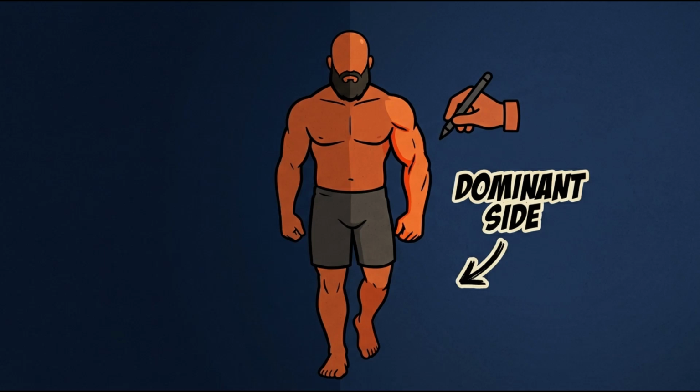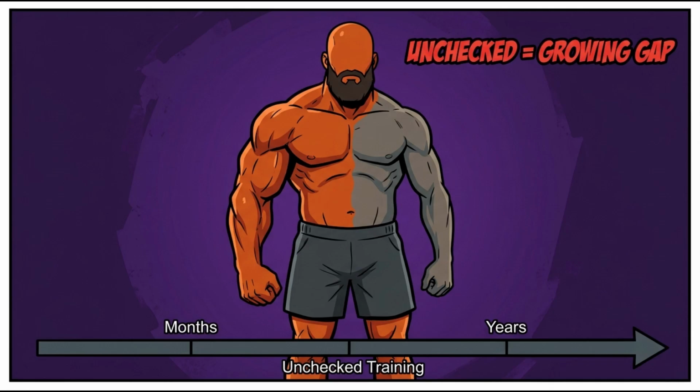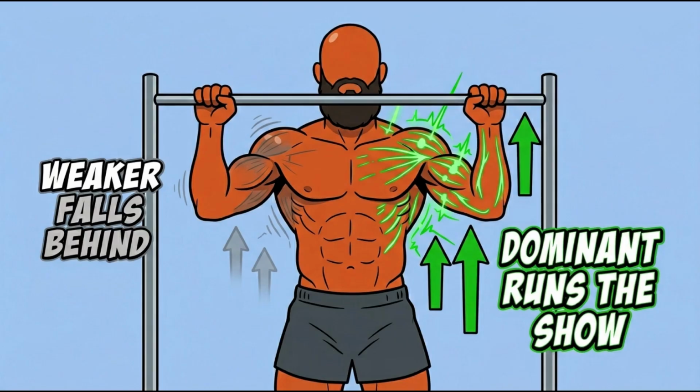You have a dominant side. Everyone does. You write with one hand, lead with one leg, favor one arm when you reach for something. This is normal. What's not normal, and what most people never address, is what that dominance does to your strength, your muscle development, and your injury risk when you train with it unchecked for months and years.